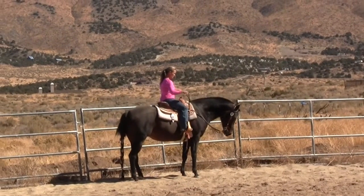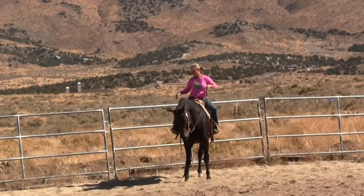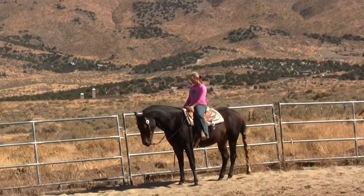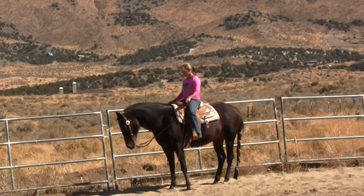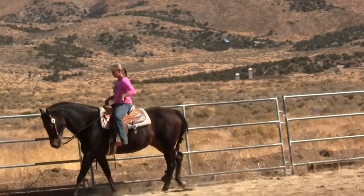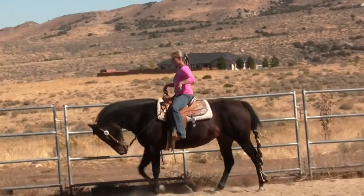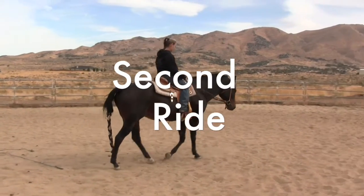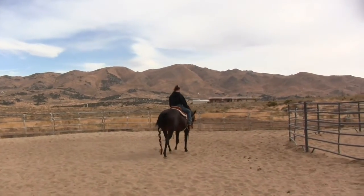From what I've learned, I watch a lot of Dana Hokana videos, and Baby's lean, she has a forward lean, so she's not too bad leaning left or right, from what I could tell the couple times that I rode her anyway. But her lean is forward, and so this will be something that I'll work on a lot for the two of us, and we'll be really excited to see how we come along after some more rides under our belt.